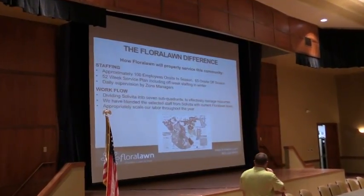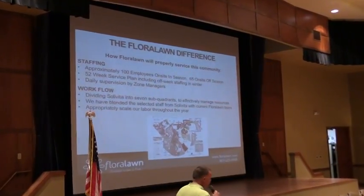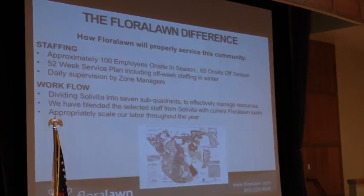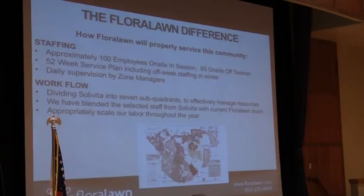So how's Floraline going to properly service this community? In season, we're going to have approximately 100 employees on the site. That's a lot of folks. That's a lot of guys and gals out here working hard for you, and that's exactly what they're going to do. Off season. A lot of you might think, well, what is off season?